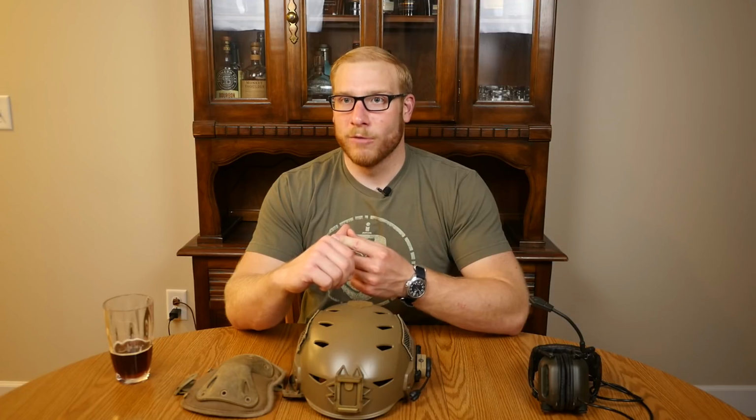Their padding is not the same. The integrity of their helmet is not the same. The weight distribution may not be the same. There's a lot of factors that go into protecting your noggin that these Chinese replica helmets often don't quite imitate. And that's why you never see them in use by real military people, because they're not going to use them. They just can't afford to take that kind of chance.